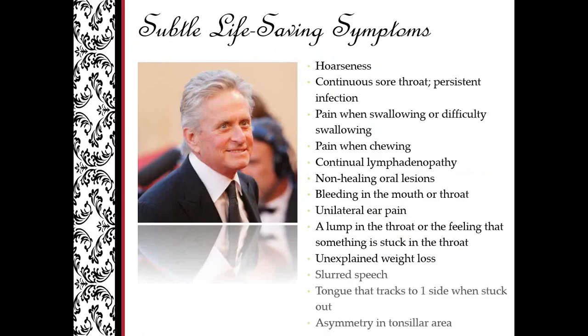Also, pain when swallowing or difficulty swallowing. Or if your patient says to you, I find that I can't eat certain things like granola or anything crunchy because I'm finding it gets caught in my throat and I almost feel like something is continually caught there. That is so important. It's so subtle that a lot of times somebody would not even bring it to your attention. Also, pain when chewing, continual lymphadenopathy or enlarged nodes, and we'll talk a little bit further about this.